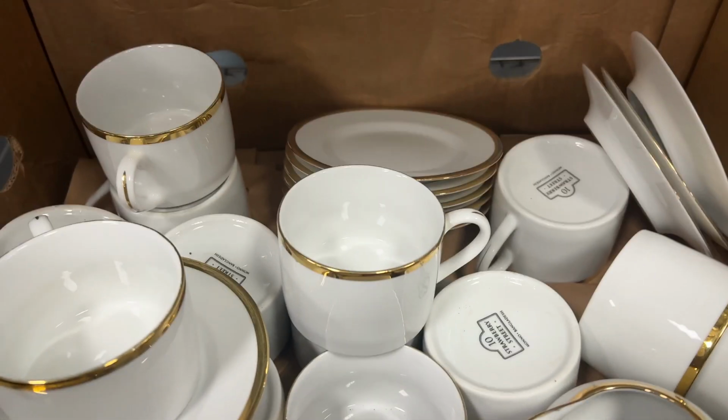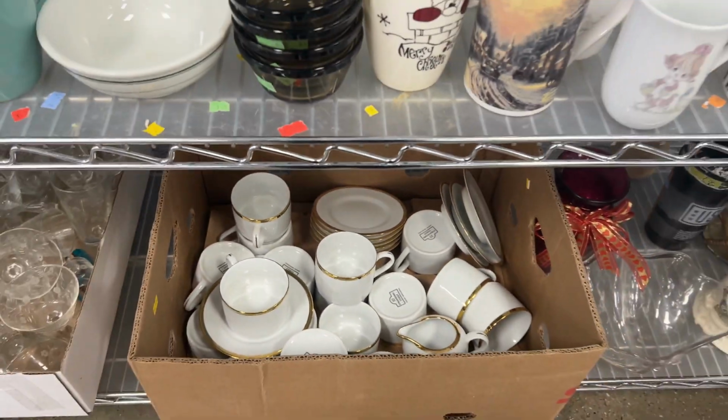These dishes are a fabulous find for $23. Yes, please.